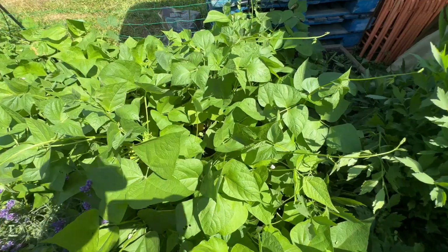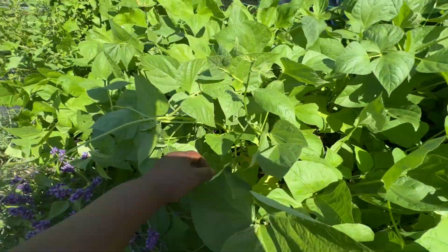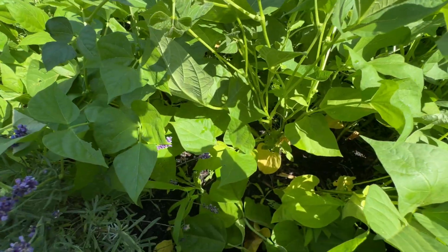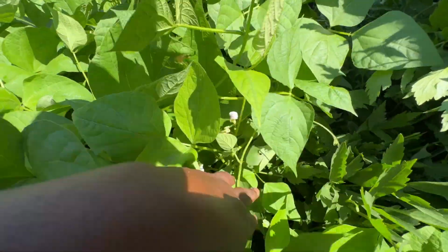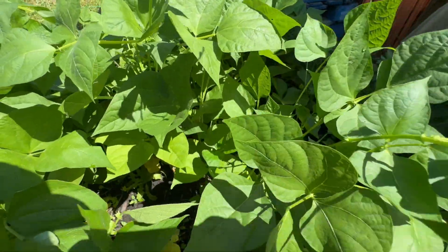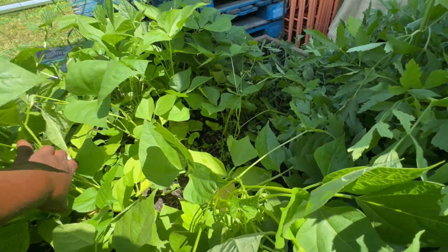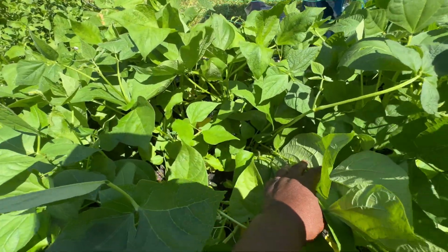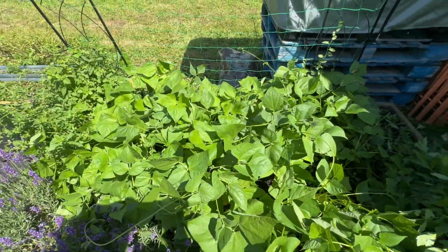I mean, there's all sorts of beans in here. I can't see the tags currently, but let me see if I can try at least. Okay. We have Great Northern beans in here. Let's see if I can see another tag. We have pinto beans in here. And these are supposed to be bush beans, but they're getting long. Kidney beans in there, purple hull beans in there.